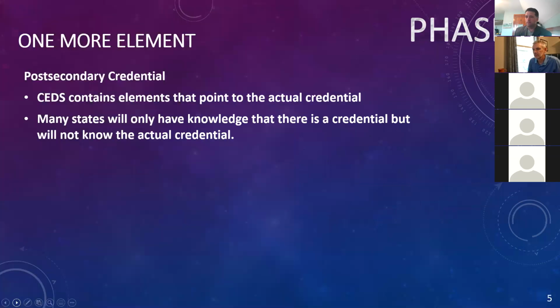or come off mute. But the one additional thing that I wanted to work on in this update meeting is we identified a new element that we don't have in CEDS, and it appears to be fairly common. And that has to do with the post-secondary credential.